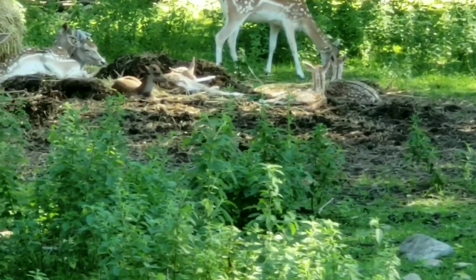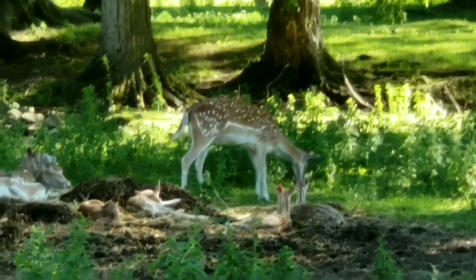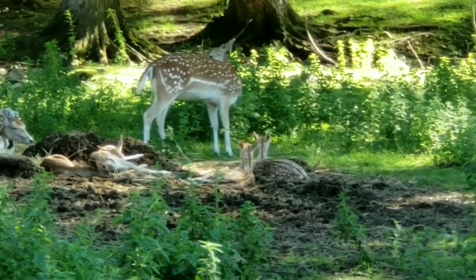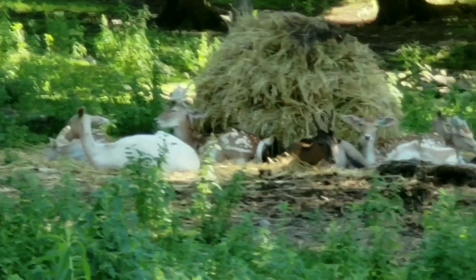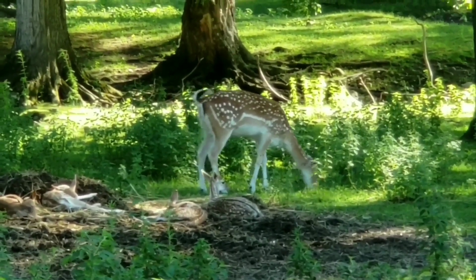And normally, where I'm in New England, we have tons of whitetail. They're just all one solid color. They're that brown color with a white tail. The spotted ones are so much prettier. But then you see that brown one sitting right there, and it's a solid color, but different kind of antlers. I don't know what kind of deer that is. And then you have this white guy over here. But look at that. That's a pretty deer right there, man. That's a pretty looking deer.